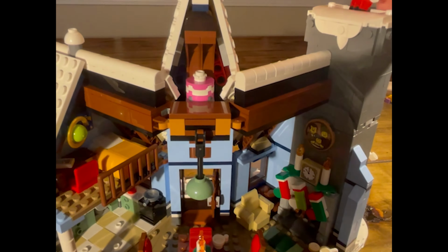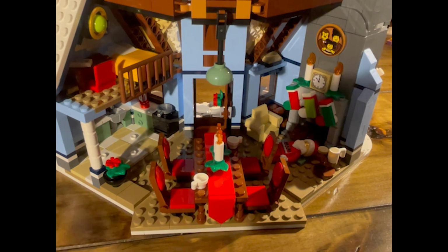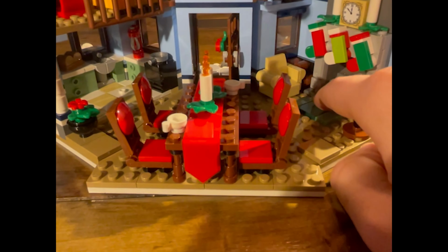And you can see here that when you slide Santa down the chimney, the flames roll down, and he comes out the bottom there. And all you have to do is push him back up, and you can do it again.